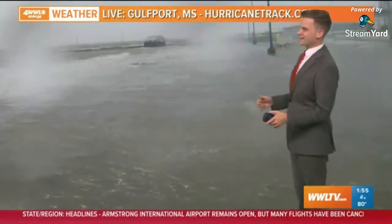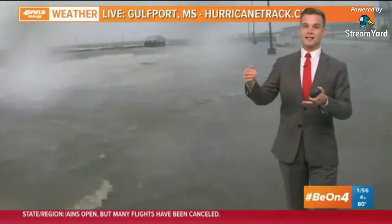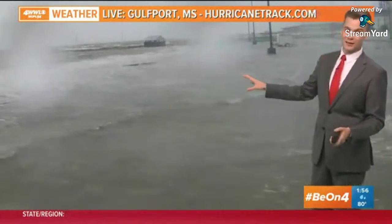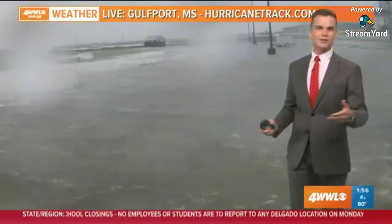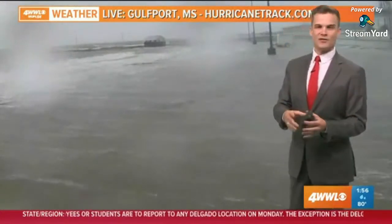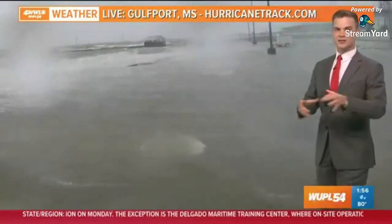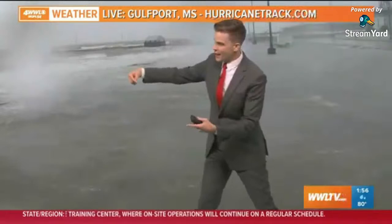Yeah, so we continue to talk about this surge, thanks. And it is still coming in. Now, high tide has happened or is happening right now in South Mississippi, and the tides haven't dropped is what I'm trying to say. And that's because we still have that strong onshore flow with the center of the storm still sitting to the southeast of Mississippi and towards St. Bernard Parish. So you're continuing to see these strong winds push in this water.